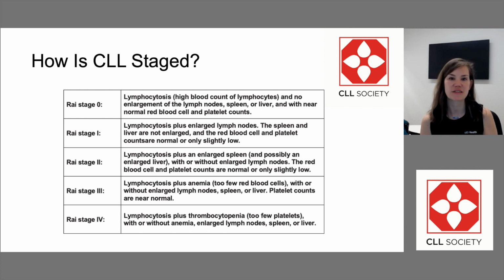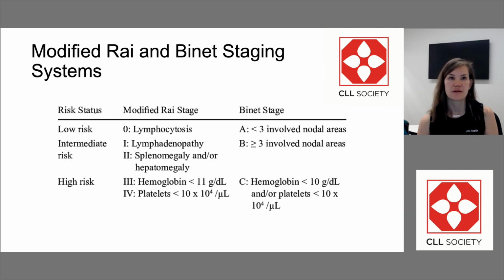RAI stage 3 is the term we use when patients have anemia related to the disease and the CLL burden in the marrow, which is the factory that produces our healthy blood cells. And RAI stage 4 is for patients who have low platelets related to the disease burden in the marrow. A way to simplify the staging systems is to lump in stage 1 and 2 together.